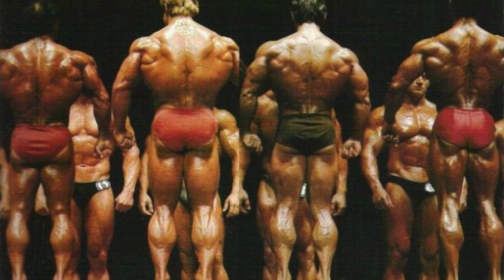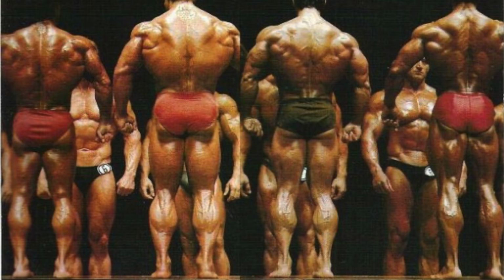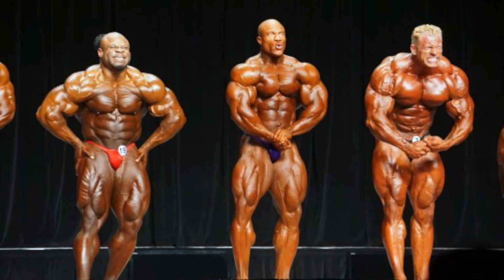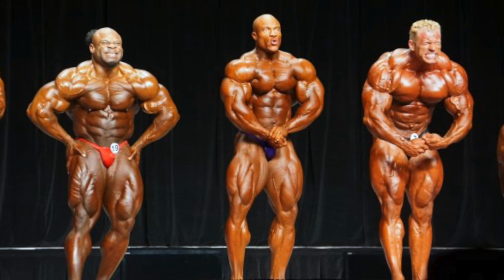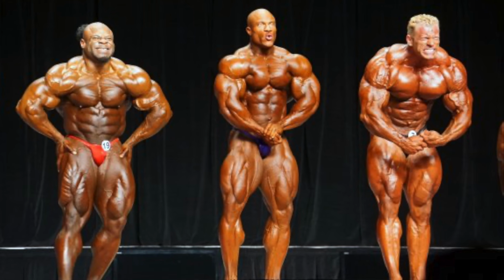Today we're going to be counting down the top 10 calves of all time. Now, unlike hamstrings, this is a fun one because calves are one of those rare body parts where it's almost exclusively about the mass. This is arguably the most genetically predetermined muscle there is, because for the most part, you've either got them or you don't.